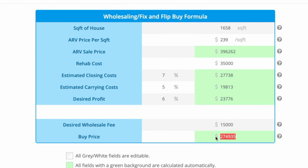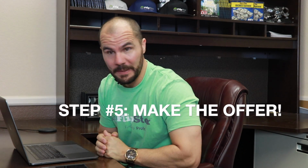If I pick this deal up for 275, let's call it, then I could wholesale it for $15,000 more to a fix and flipper who will put $35,000 into it. And after all of their costs and a profit of almost $24,000, they will sell it for $396,000 and make a $24,000 profit. And we've got a deal. So now my last step would be to make an offer for probably under 275. I would probably go 265, somewhere around there, have some room to come up. But my maximum allowable offer on this deal is $275,000.